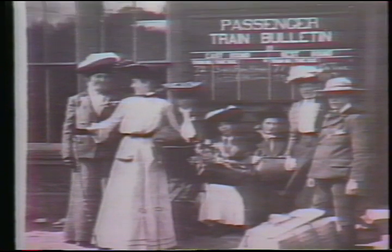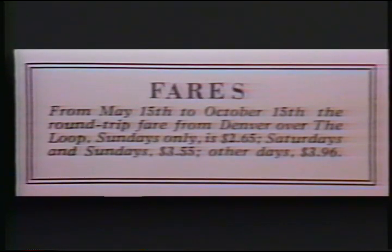But all was not lost. Tourists had discovered the loop. The trip from Denver to Georgetown was an easy one-day excursion. The scenery was spectacular, and of course there was nothing like the Devil's Gate Viaduct anywhere. Tourists soon replaced ore as the paying load.